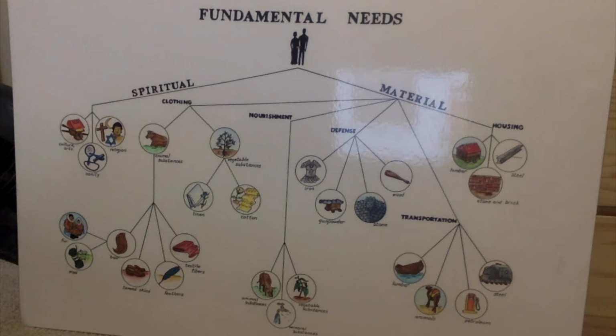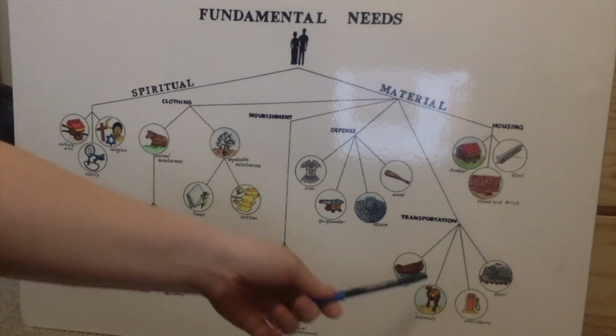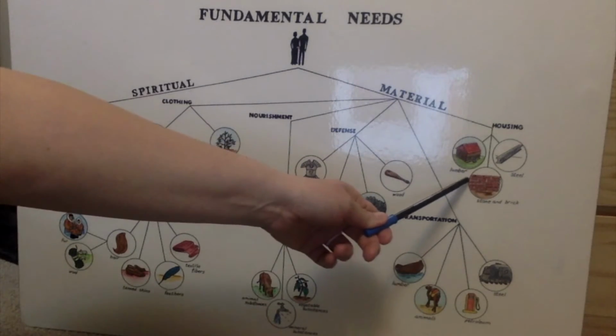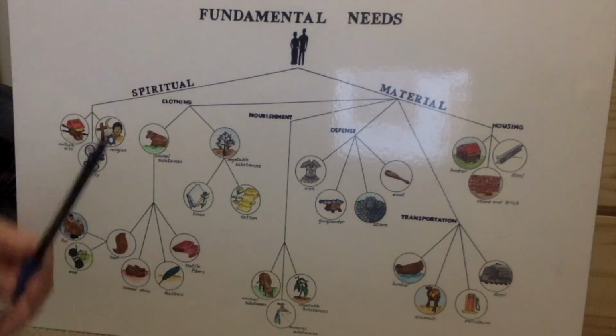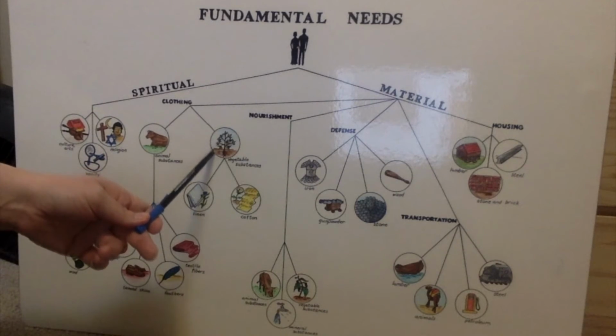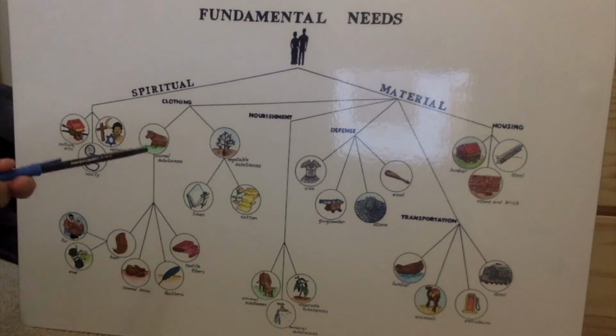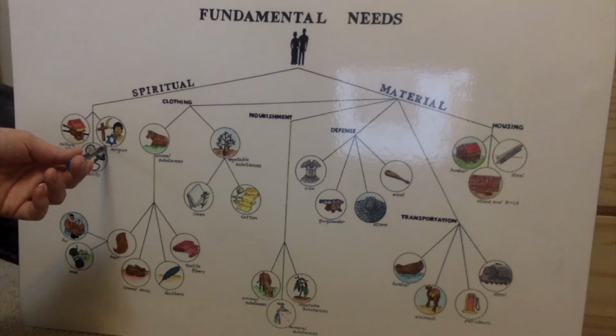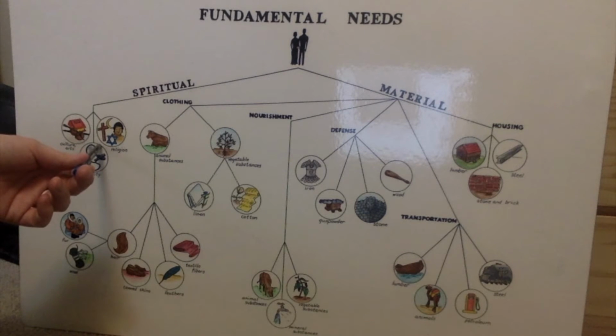Okay? Animals need defense and they move around, right? Especially birds, they're migrating. They need some kind of shelter or housing where they feel safe. They need nourishment. They don't really wear clothing, but they do have fur. They have ways of keeping their outer selves safe. Not many animals have this part to them, and it's not developed the way humans are.